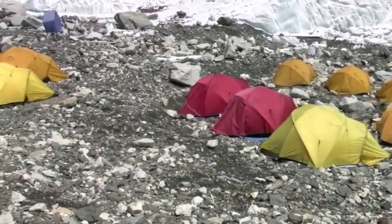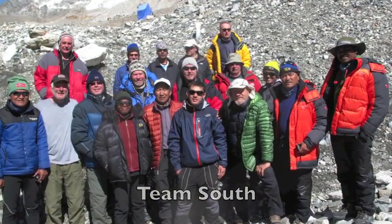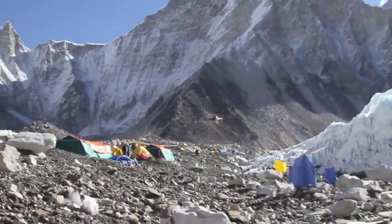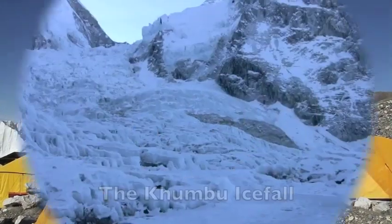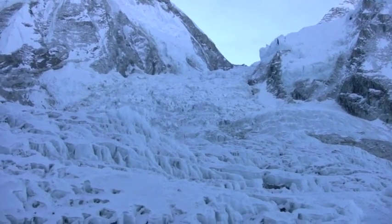Our location on the lower end of base camp. At the Khumbu Icefall, April 25, 2012. There it is in all its beauty.